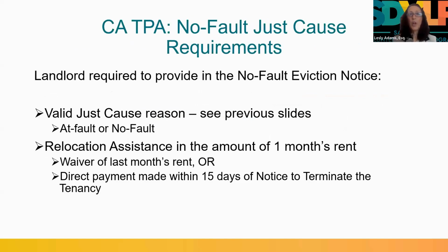So the no fault just cause requirements: the landlord is required to provide in the no fault eviction notice a valid just cause reason. See previous slides, that's what we just talked about, at fault or no fault. And we specifically went over the two no fault reasons that are newly effective as of April 1st. And relocation assistance in the amount of 1 month's rent.